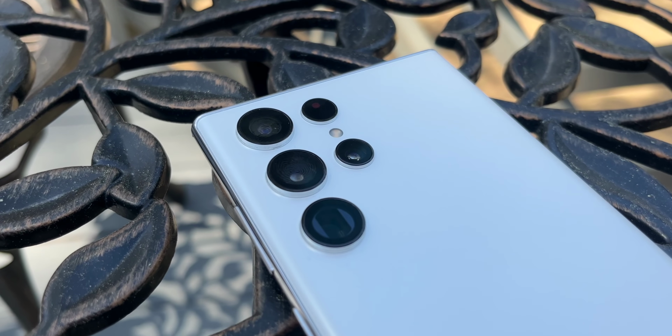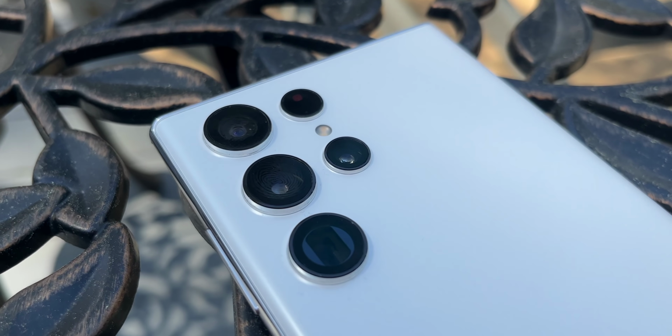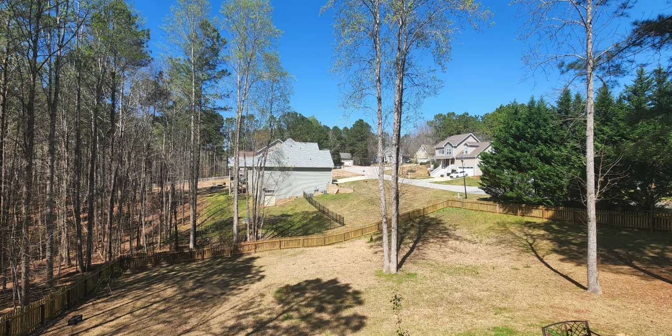One of the things I absolutely love are the cameras, and I still don't think any phone comes close to the S22 Ultra in terms of quality and flexibility. Notice how I said flexibility, because it's one thing to have a phone that can take a good wide main photo, right? But then once you crop in, it looks like poop. We've all been there. We've all experienced it. Not good. The S22 Ultra has that flexibility.